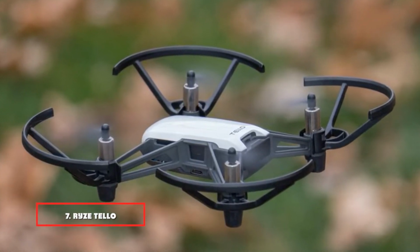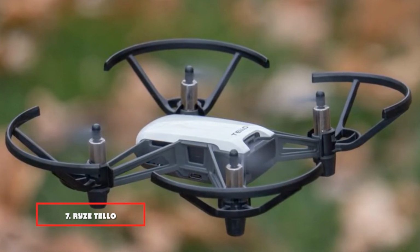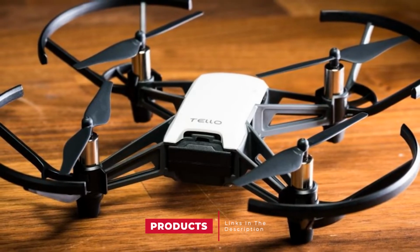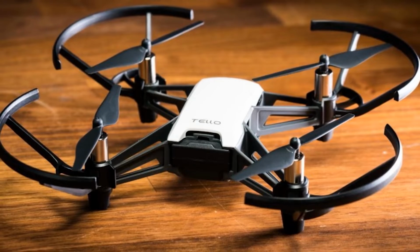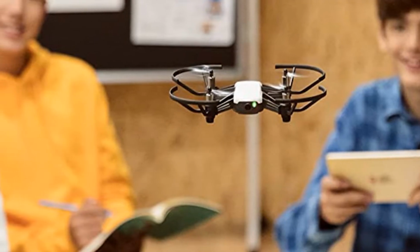Moving on to the next, at number 7, Ryze Tello. Simple, lightweight, and affordable, the Ryze Tello is designed to be a fun drone for first-time flyers. And despite its budget price tag, the Tello offers plenty. The battery serves up a reasonable 13 minutes of flight time, while downward-facing light sensors allow the Tello to hover in place and perform a handful of automated tricks.